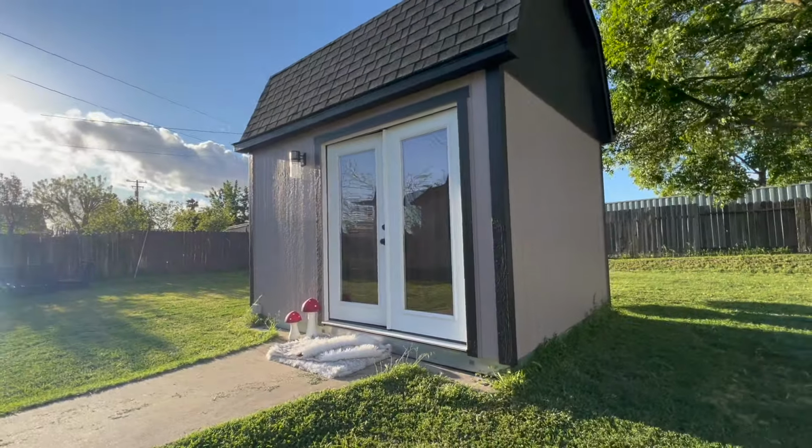To start off this list, we got a shed from Tough Shed. It is a real place called Tough Shed.